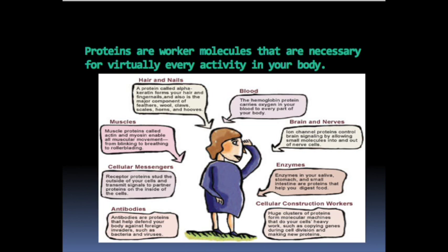Cellular construction workers: huge clusters of proteins form molecular machines that do your cells' heavy work, such as copying genes and making new proteins. In your muscles, muscle proteins called actin and myosin enable all muscular movements, from blinking to breathing to rollerblading. Proteins serve as cellular messengers. Receptor proteins sit on the outside of your cells and transmit signals to partner proteins on the inside of the cells.